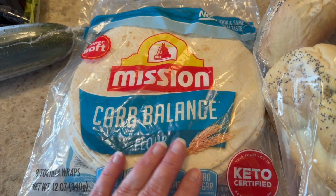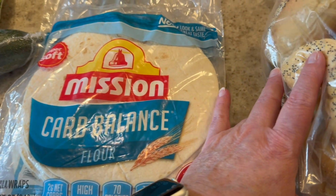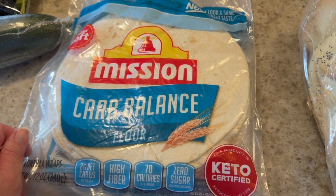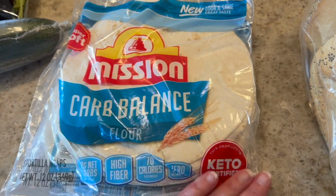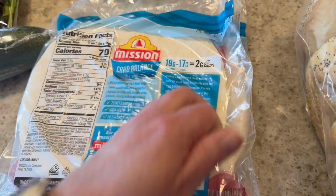I had to get some more of my favorite Mission Carb Balance tortillas. I think I've mentioned before, my husband gets them for me in Costco. Such a better deal, but he's not going anytime soon. So I bought 2. They were on sale actually. And I just keep them in my freezer and they defrost just fine. So I always like to have these.